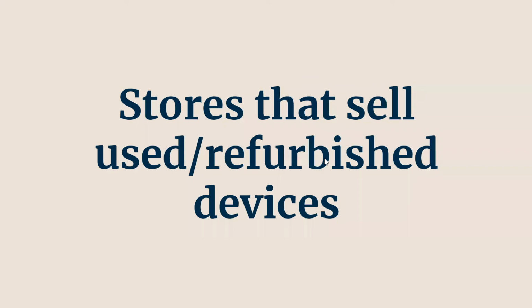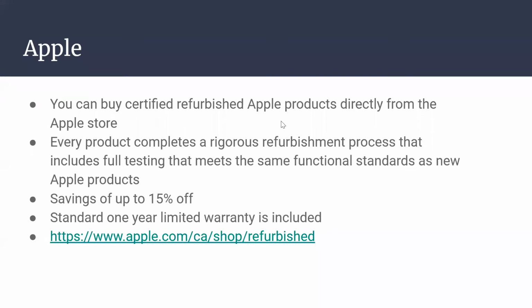Now we're going to cover some stores that sell used/refurbished devices. The first one is Apple. You can buy certified refurbished Apple products directly from the Apple Store. Every product completes a rigorous refurbishment process that includes full testing that meets the same functional standards as new Apple products. You can expect savings of up to 15% off the full retail price, and all products come with a 1-year limited warranty.